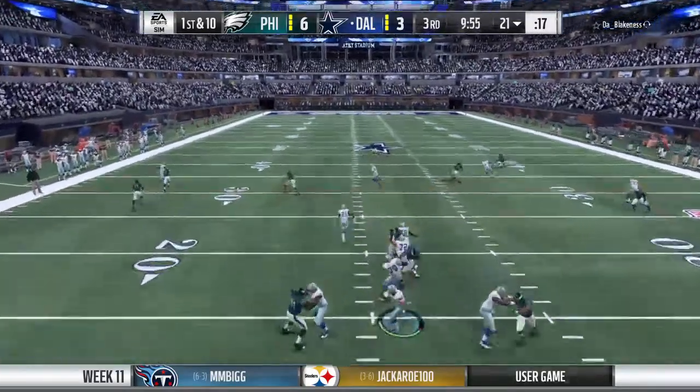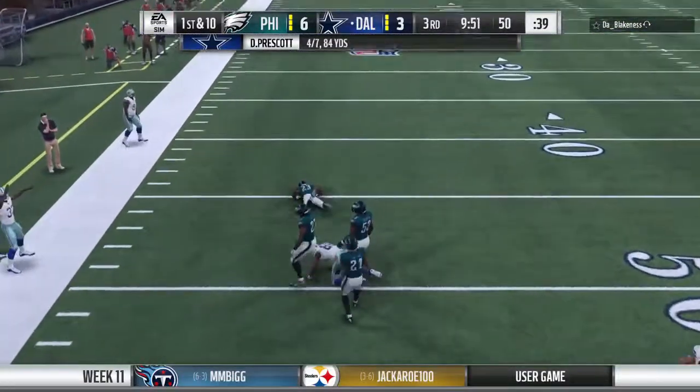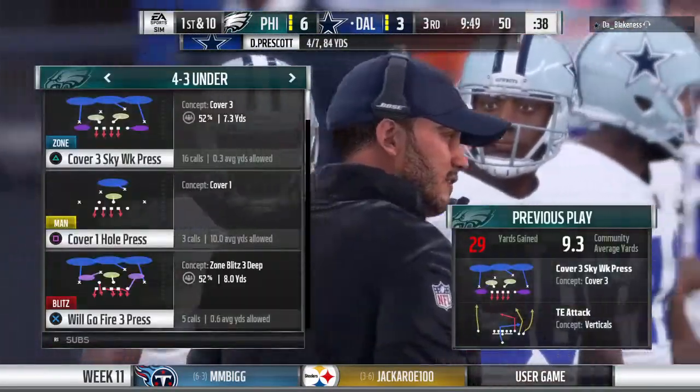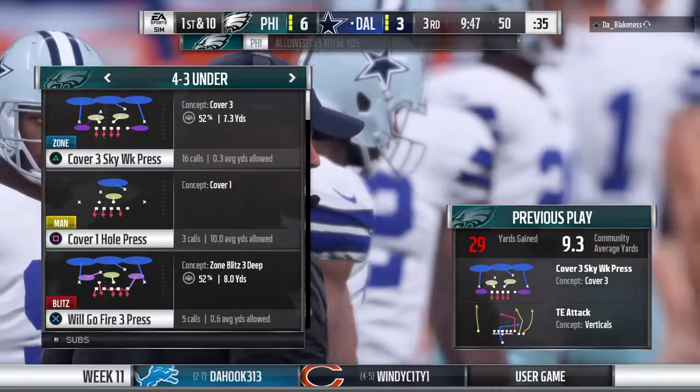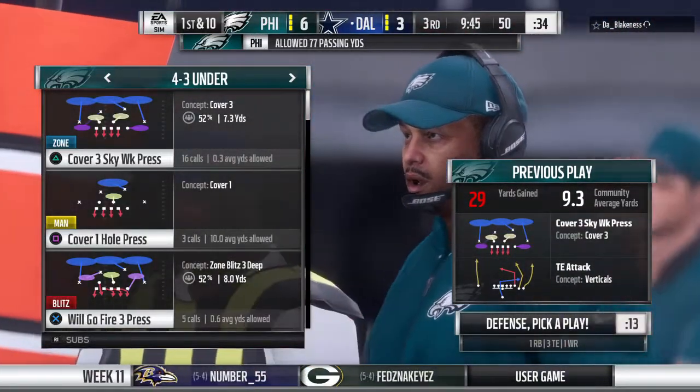First down, Prescott. Out left side here to Bryant. He got 29 yards that time. Now, they've been struggling in the passing game. Do you like the aggressiveness there? I mean, it worked on that play, but do you like it?